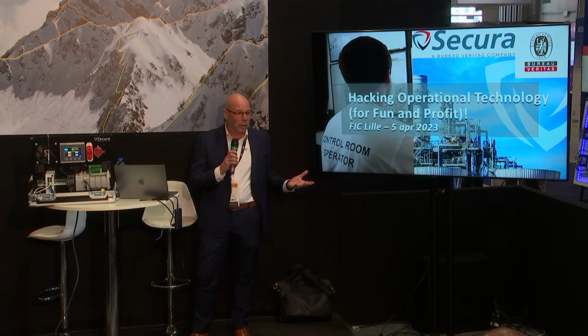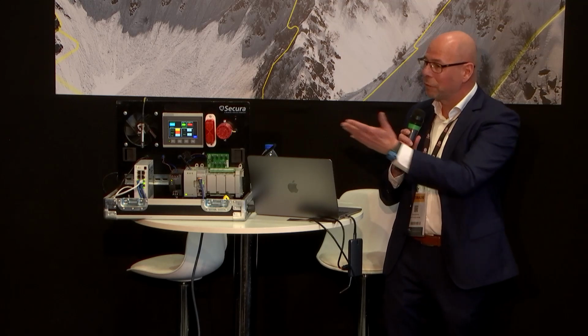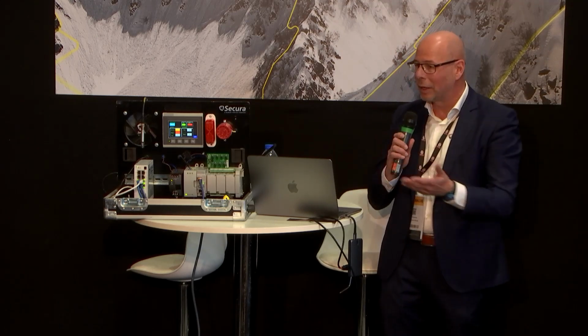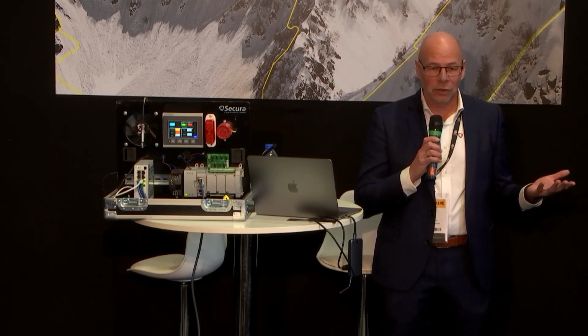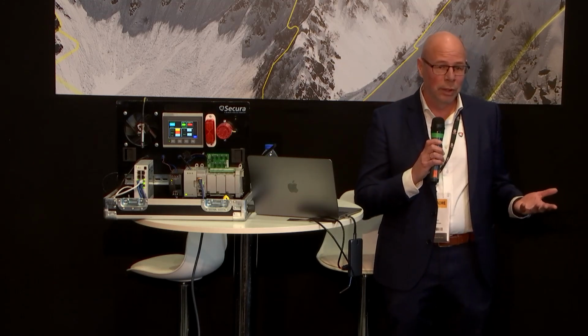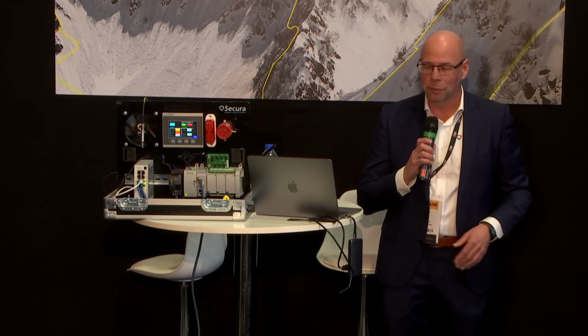Normally, I can do some of these attacks that I will show you in real life on this system, but in this crowd, in this setting, that's too difficult to do. So we made some movies of these attacks, but if you want to see them, you can come to booth DT02 to see them in real life. I can actually do them there if you want to.